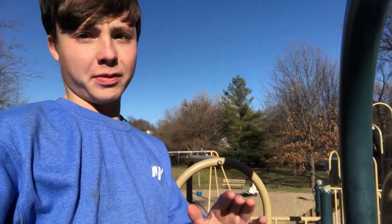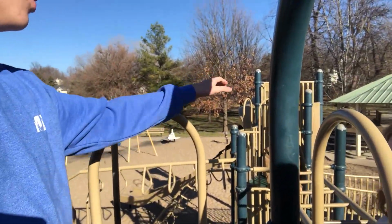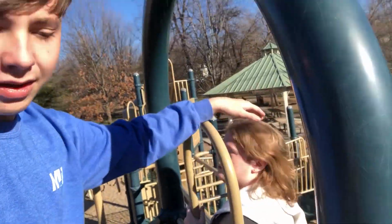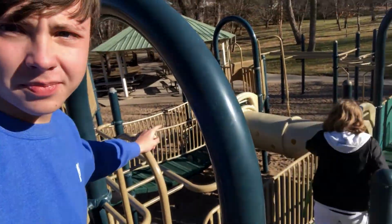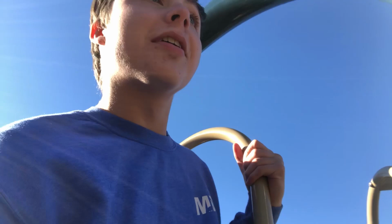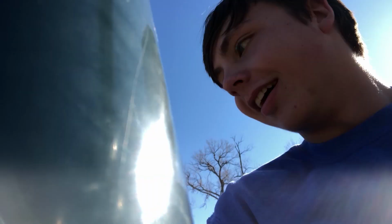Something cool about this playground, there are two main sections, and there are two ways to get from one section to the other. You can either take the tube, if you can see that, or you can take the monkey bars. And as you know, Luke loves monkey bars, so he will be taking the monkey bars. I will be taking the tube on the top. I will be taking the tube in the pro way as well.